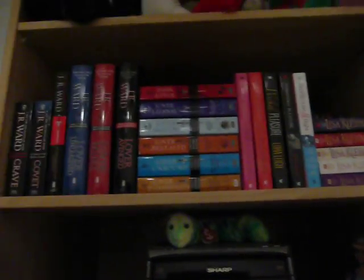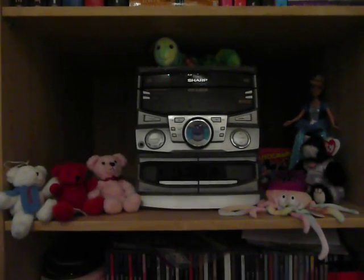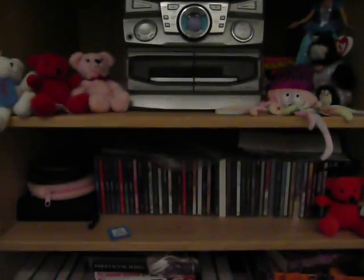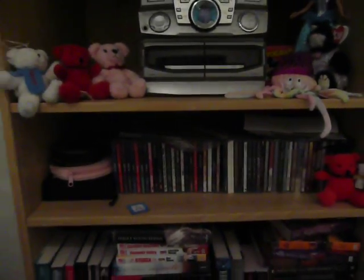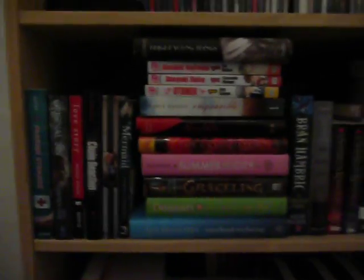We also have a lovely shelf of adult read books, which goes 3 rows deep, because the shelving unit's pretty big. Here's my stereo, my CDs. I'm probably one of the few people who actually collects those still. A lot of Backstreet Boys over there. Oh, no, there's not. I was an NSYNC girl.